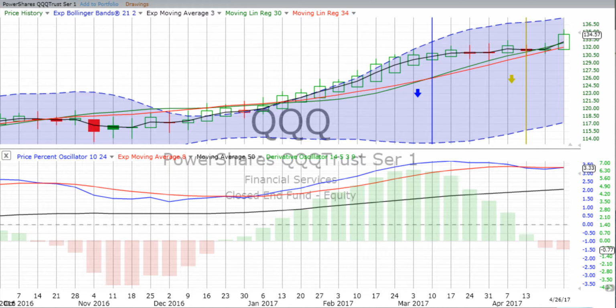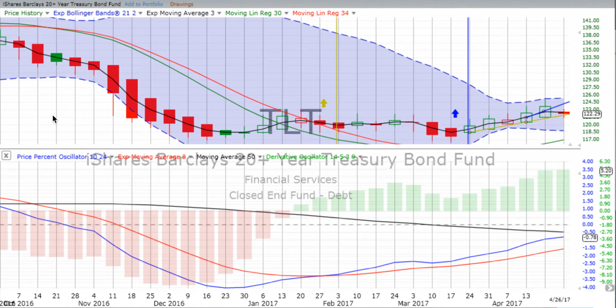What is going on with our bonds? Remember, bonds had been in a strong up move, and of course, once we started seeing the stock market in both the S&P and the Qs go up, bonds started to go down. On that weekly chart, we have a red spinning top, lots of indecision there. Derivative oscillator still as strong as it was in the prior week. We do see that the PPO, the price percent oscillator, lost all the up energy that it had. It is kinked, not over, but not going up as strongly as it had been.